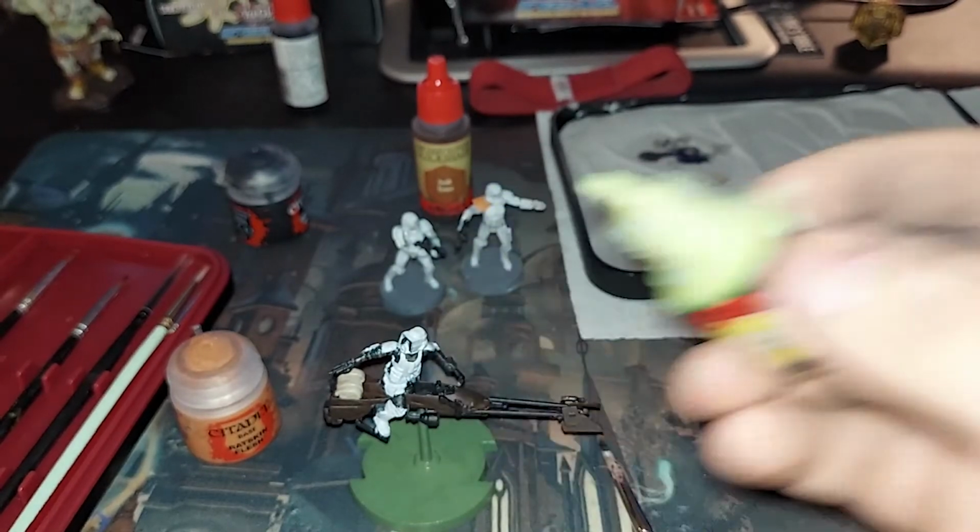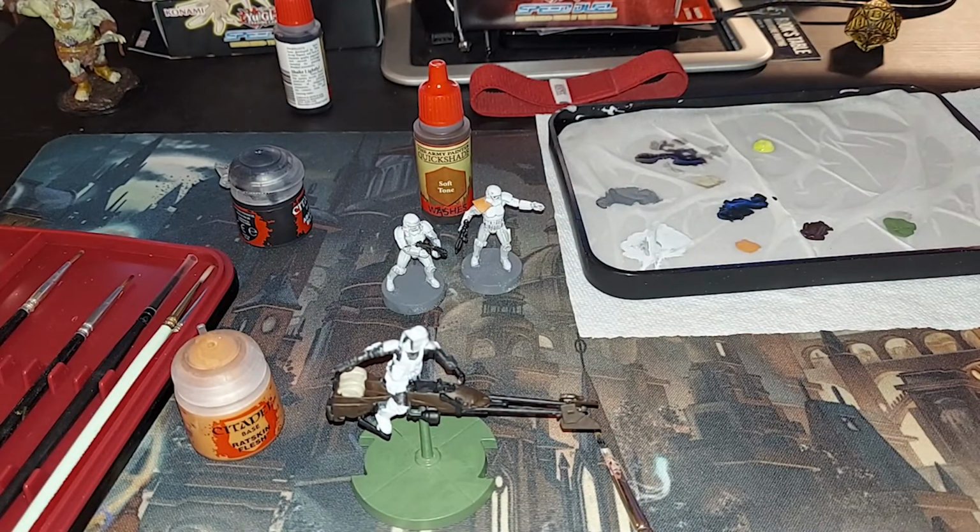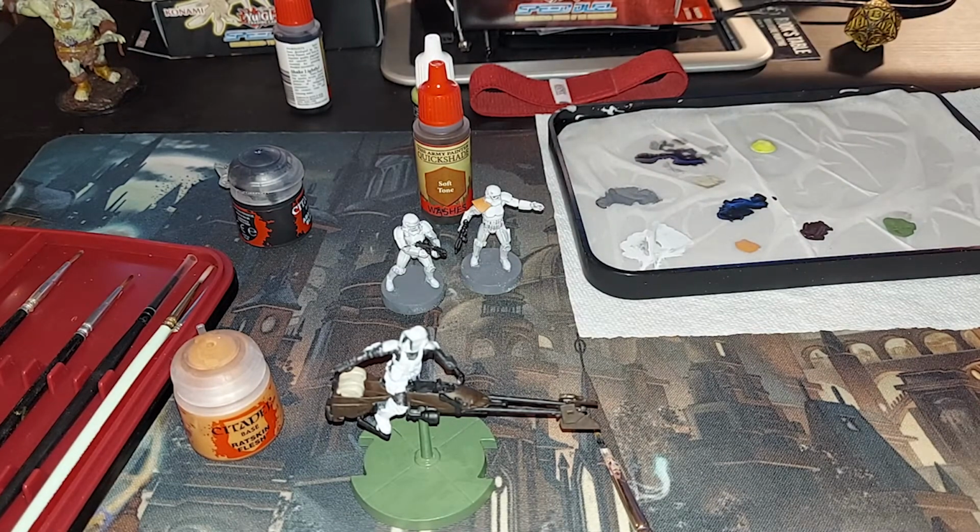Putrid Slime from the Underdark paint set. That's like a yellowish green. We're going to put that on the base. And what else do we have? You know what? I think we're just going to do a little Corax White here, and we're just going to do a little light dry brushing on the bike.